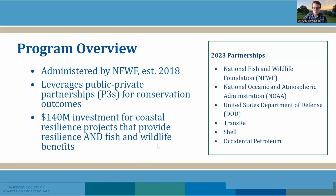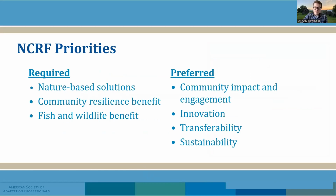So if we can go to the next slide here, we will overview some of the program priorities for this whole NCRF program. And I already mentioned the first 3, but I want to reiterate these. This program at its core focuses on nature-based solutions that enhance community resilience and fish and wildlife habitat. So those are what you can refer to as the most required elements of an application for this program, right? Without having those elements, it's going to be really difficult to be competitive. So those will be the most important pieces of this entire program.